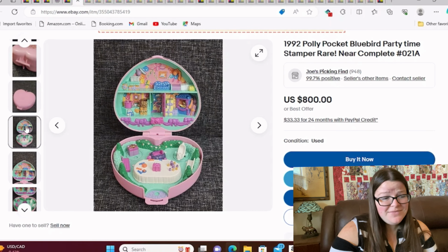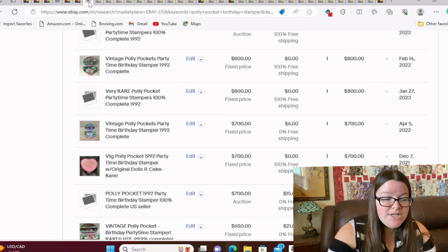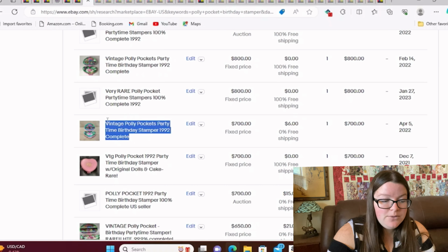Excuse me. But remember, it's not complete. Let me show you this next screen. This is on Terapeak on eBay within the last 2 years of sold. And you can see that we have some, like this complete one here, sold for $700. This one that was complete sold for $800.